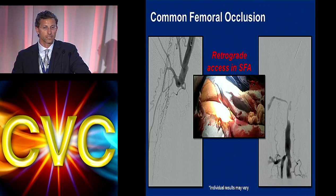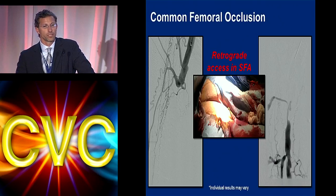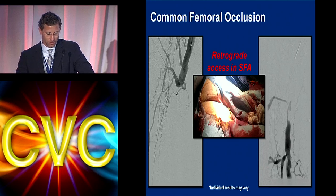Just a couple quick cases. This is a patient that was in a really bad situation where he had an occluded common femoral artery, was not a very good surgical candidate due to severe cardiac disease.